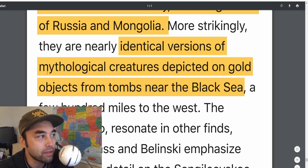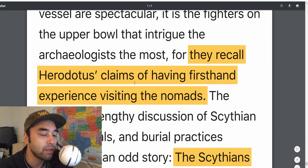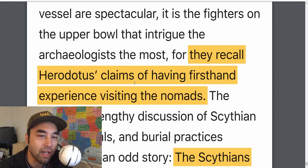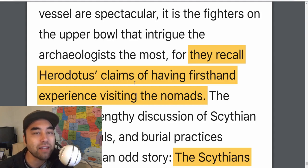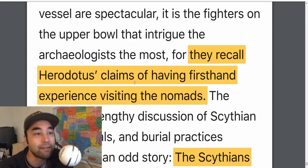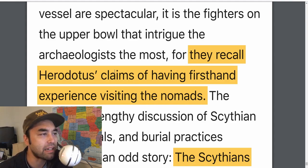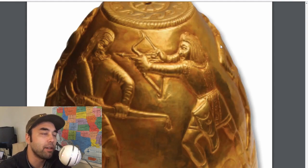They are nearly identical versions of mythological creatures depicted on gold objects from tombs near the Black Sea. So again, they're finding the same symbology again. If you guys are familiar with Martin Sweatman, he does zodiacal dating. Maybe the griffin represents something in the zodiac to them. I don't know exactly which part the griffin could correspond to in the zodiac. Maybe Ursa, maybe Leo. I'm not sure. Maybe Cygnus, because again, it has wings, but it's also a lion and all these different things. I'd have to ask Martin Sweatman that. If you guys know who Martin Sweatman is and you follow him on Twitter or something, hit him up and ask him about this.